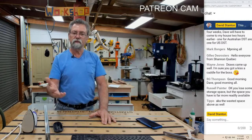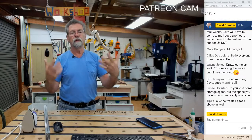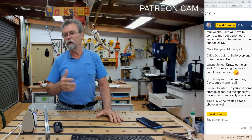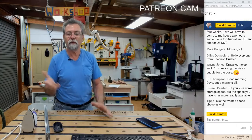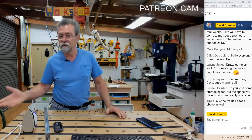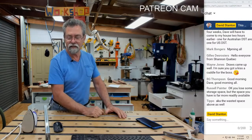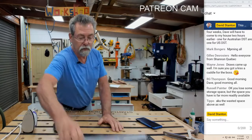That's left over from photography. I always put a black background to make the pictures pop. White makes it look a little bit insipid. Anyway, that's me. Okay, you lose some storage space, but the space you have is far more readily available. Exactly. So let's get stuck into it.